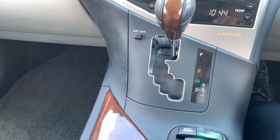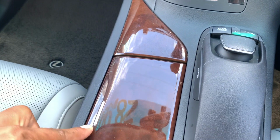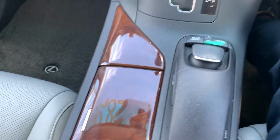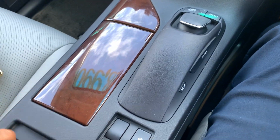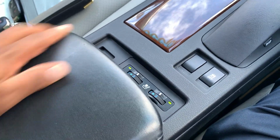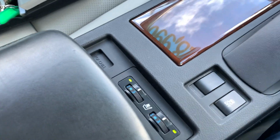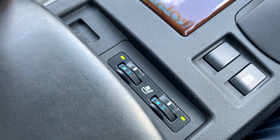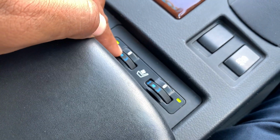You've got your wood grain effect, you can see the wood grain through it. Your cup holders. Then I'm coming to the center console part, so you can slip it back or pull it forward. And then you've actually got your air conditioning in your seat. So you've got it on your passenger side and your driver's side.